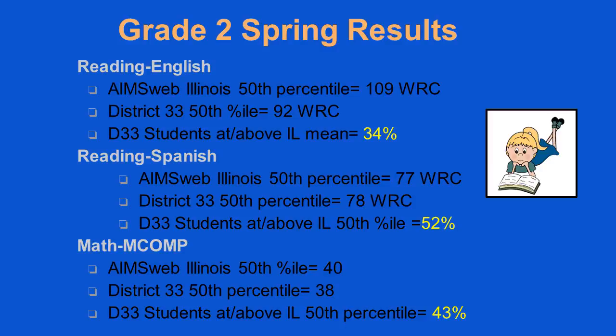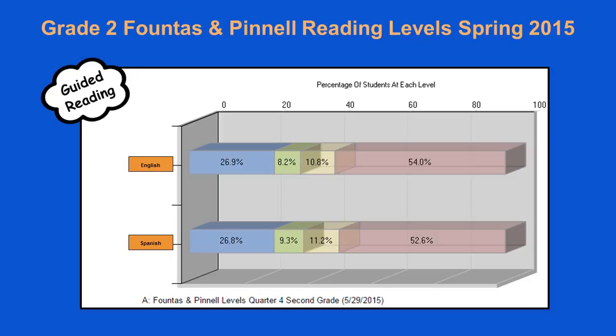English scores include both Spanish and English speakers. Spanish scores include Spanish speakers as well as dual English speakers. These are the results for second grade's end-of-year Fountas and Pinnell reading levels. The top bar is English reading and the bottom bar is Spanish reading. For English, about 35% of students were at or above grade level expectations. For Spanish reading, about 36% of students were at or above grade level expectations.